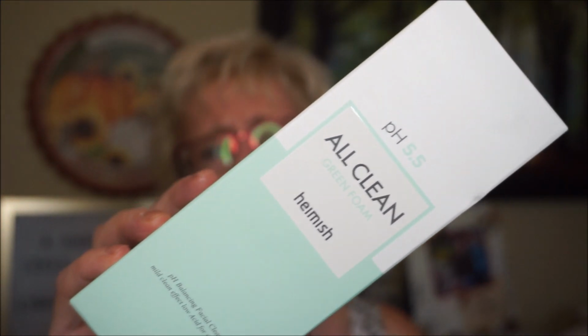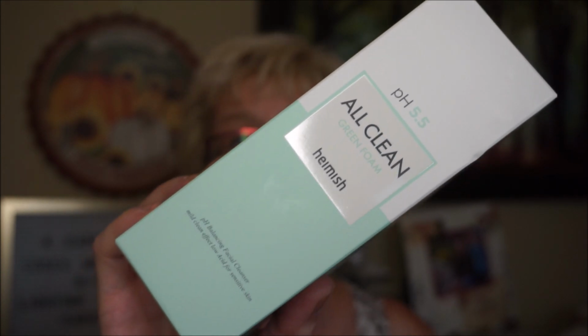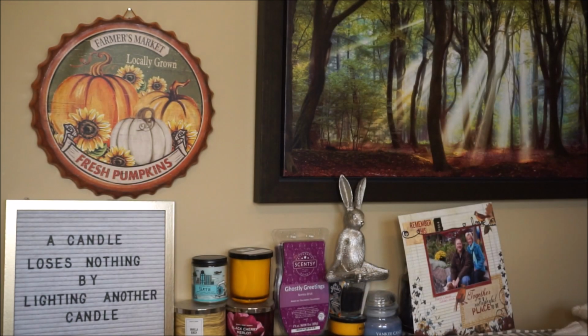And this is the All Clean Green Foam Hymish Cleanser. This is pH 5.5. This one doesn't foam up. It's more like a clear gel. But again, it just leaves your skin so moisturized without a heavy feeling or a film left on your skin. So those two I really, really like.